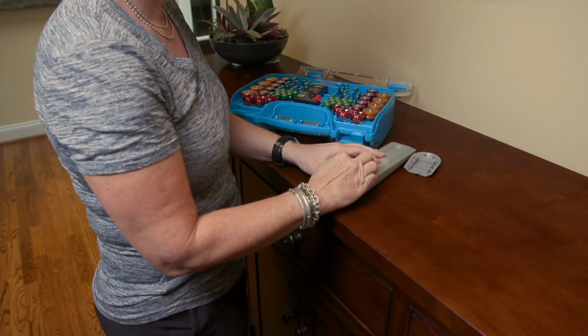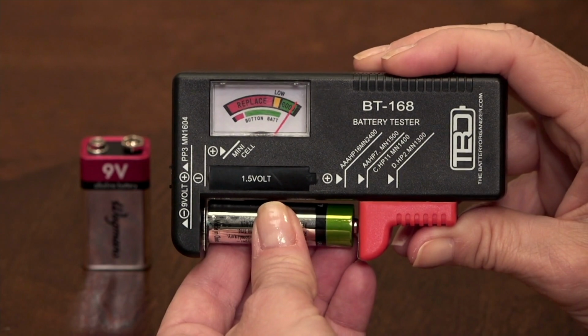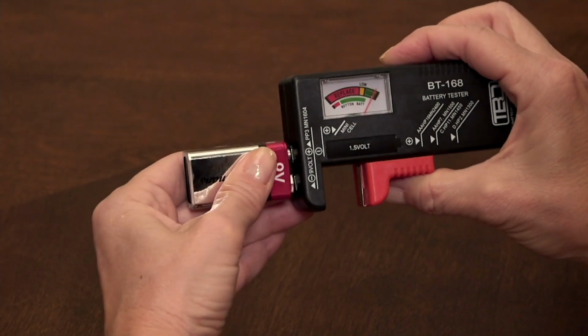You can test your batteries with this. Right? So in that way, you're not throwing out both if it's just one that needs to be replaced. But so many things need and use batteries. And back to your guy's story, too.